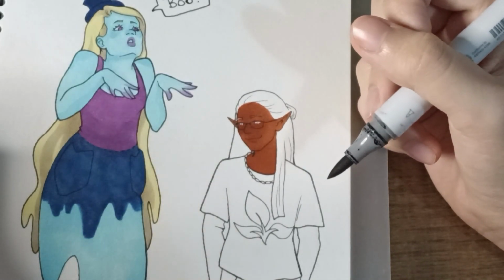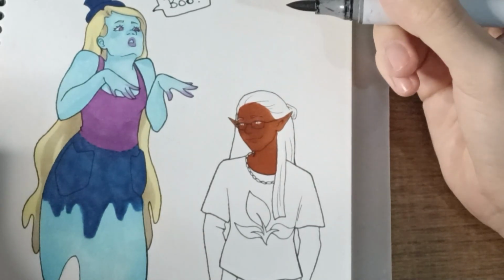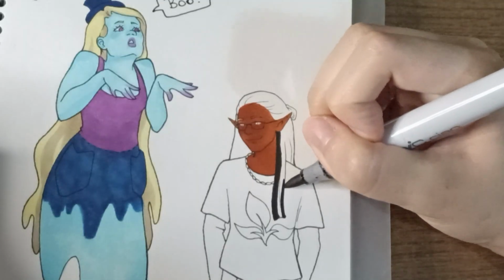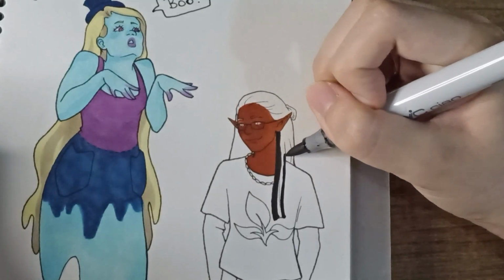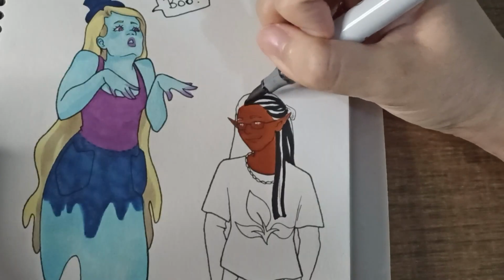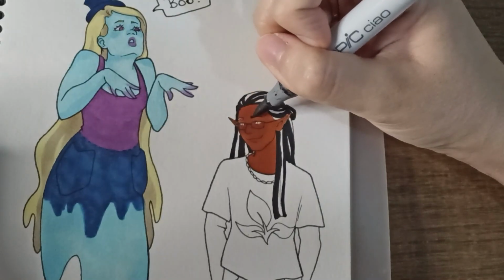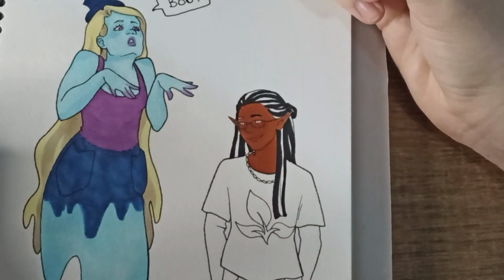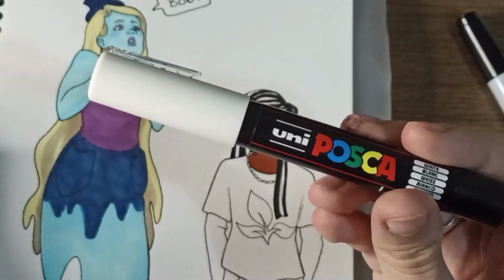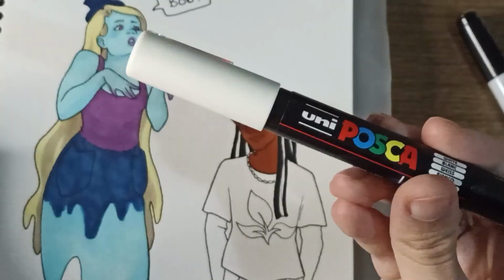Second time I'm talking about Monster High in this video. Anyways, I want to make his hair kind of like hers, you know? So let's start. And for this, I'm using my Copic 100. There's nothing special about this one, it's just the usual black. Color the eyebrows as well. What if one eyebrow is black and the other one is white? I'm gonna do that. I just got the Posca white paints, so we can do some fun stuff like that.